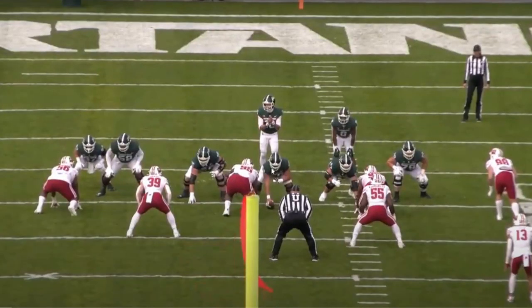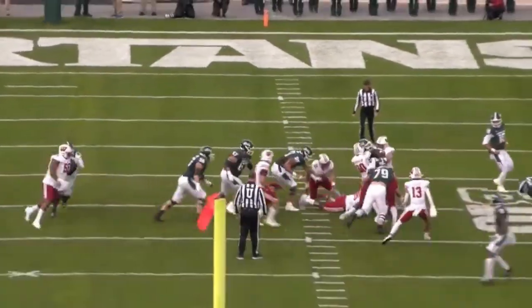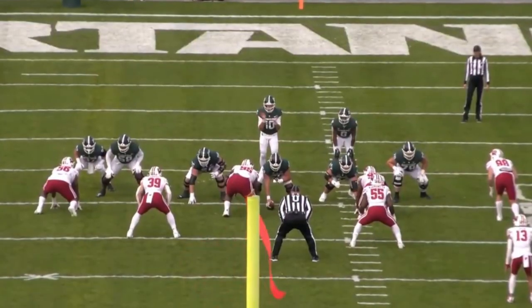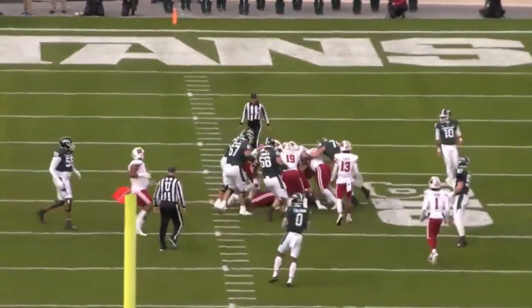Here is Benton, 95, swimming the center, getting in the backfield, and making this play. He's disruptive. He has good hand use. Got to be a bit more consistent overall in pad level and balance, but you see those flashes to quickly win, quickly discard blocks, and make impact plays.